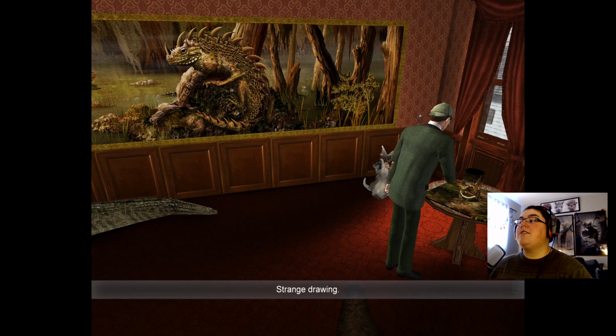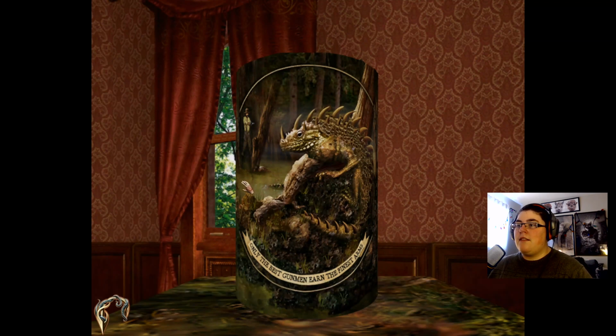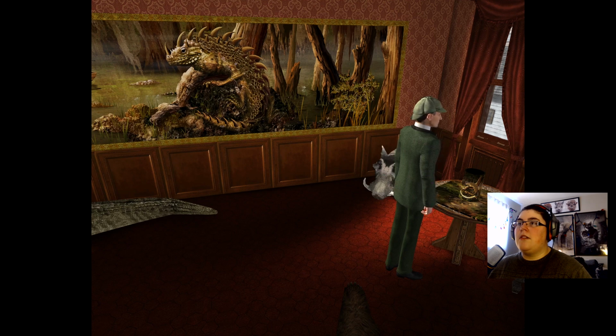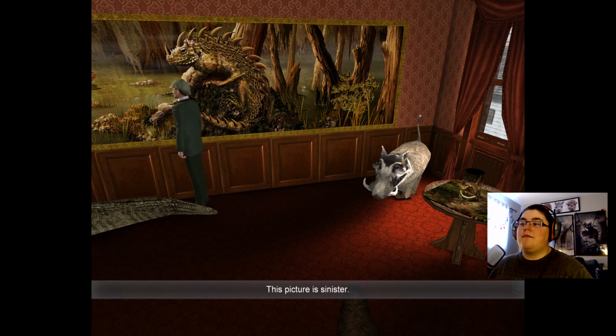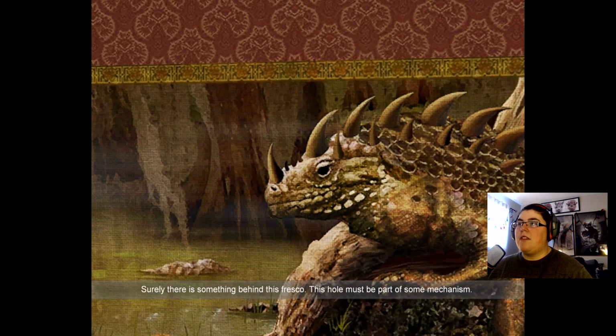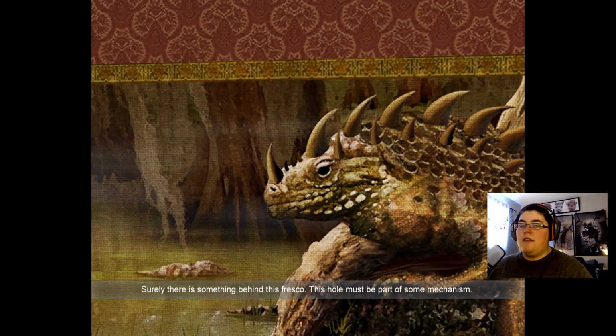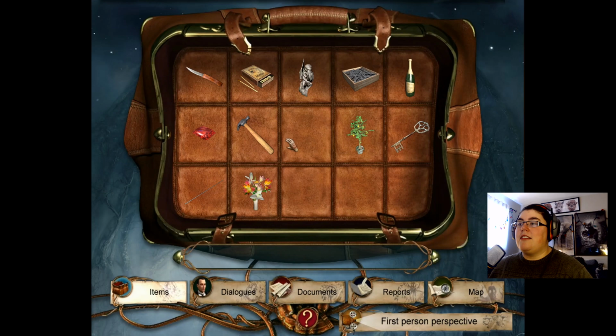Oh, the metal tool. Strange drawing. It says only the best gunmen earn the finest arms. What? How does that work? It reflects the pattern on the table. Hello, iguana. Ooh, I can touch you. This picture is sinister. Surely there is something behind this fresco. This hole must be part of some mechanism. Holmes doesn't like iguanas. So are we gonna kill it?